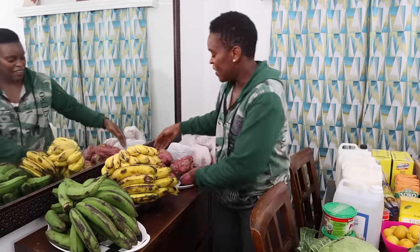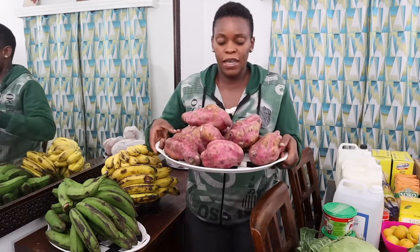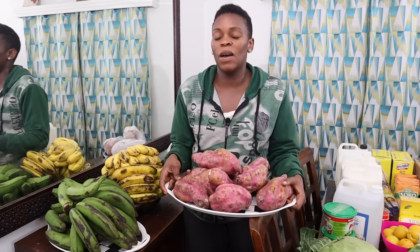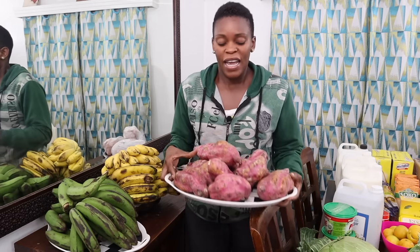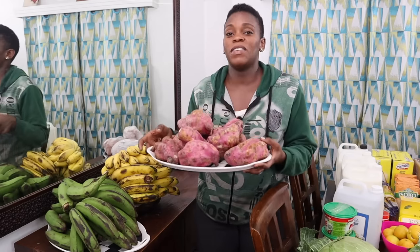And then, I also got these sweet potatoes for 50 shillings a kilo. That price never, ever, ever changes. It's been a while since I had a different price. And I bought 5 kilos. So these are 250 shillings. That's $2.5.